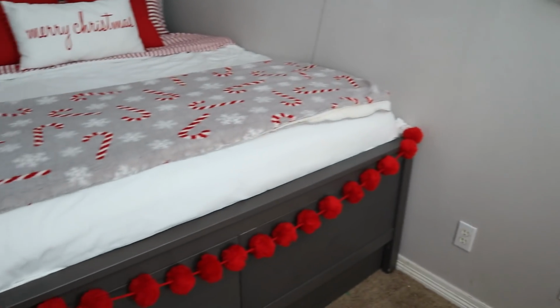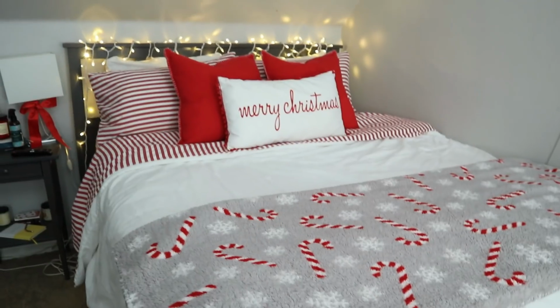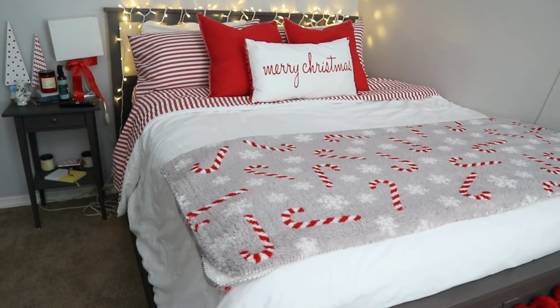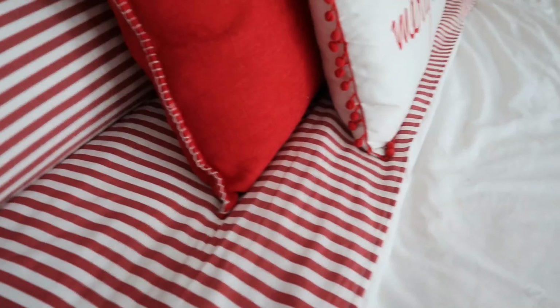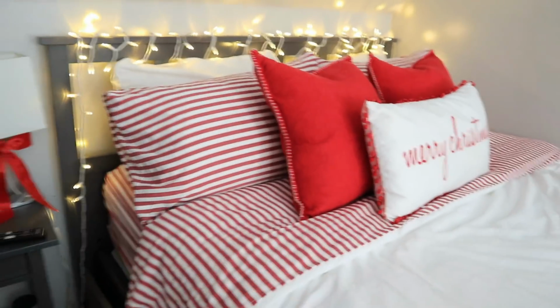And then here's her bed, which is so gorgeous. I love how it turned out. So I plugged in those lights for you. Actually, she's coming home today, so I'm really excited. And I love how they turned out. Since the video when I did this, I had to take the whole bed apart and rewash the sheets. But it's so, so pretty.